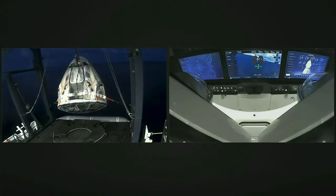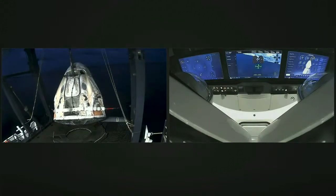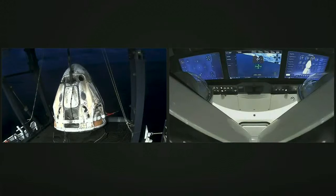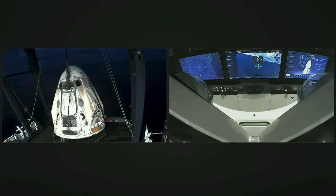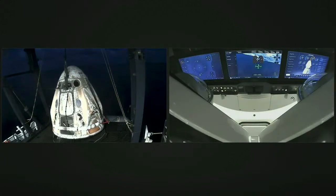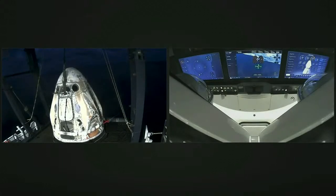Incredible. Dragon is being lifted onto the recovery vessel into the Dragon nest. That is what you see them setting the vehicle down on right there. You can see at the very bottom of Dragon some water coming out. Again, that's the ballast system that helps keep Dragon upright in the seawater or in the ocean. So it's functioning as designed, and Dragon is now on the recovery vessel. Dragon's almost a mix of a rocket, spacecraft, and a little bit of a boat. It does everything you need it to.